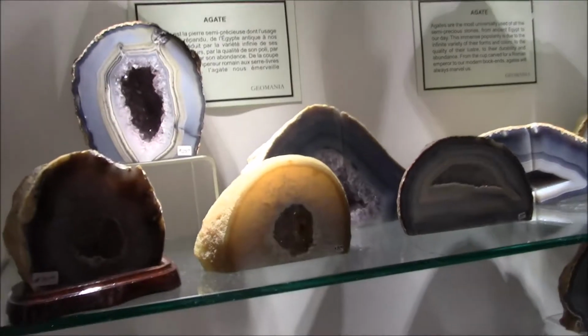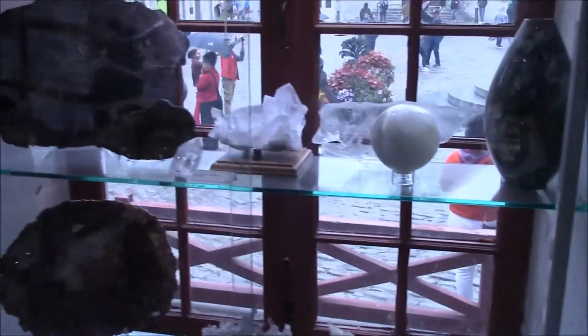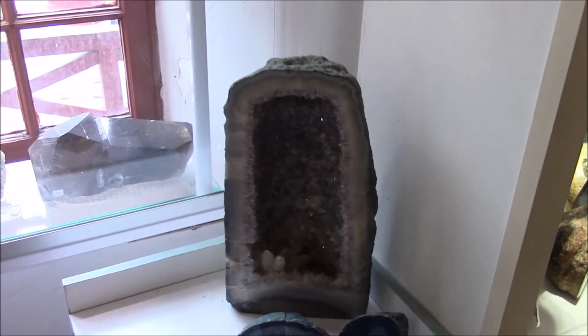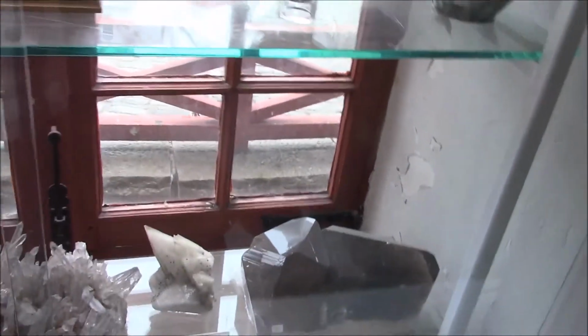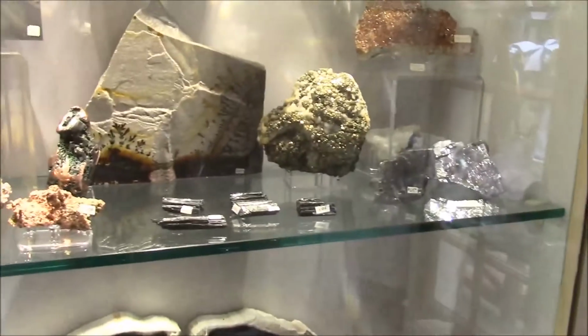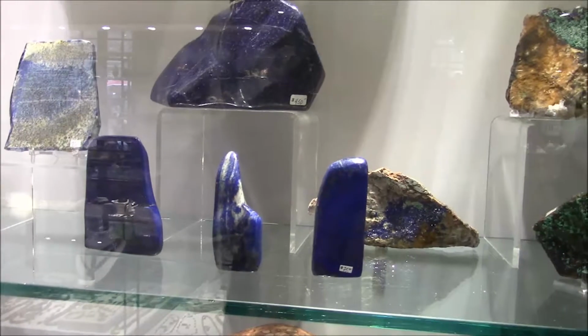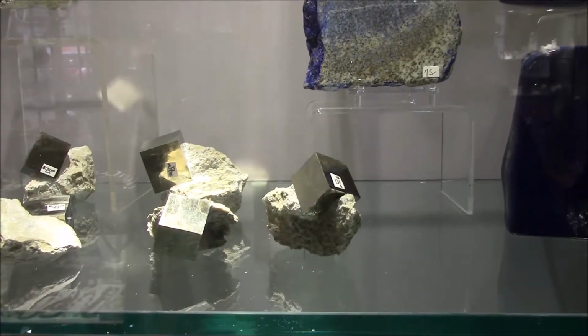Oh, you can have 95, 89, 85. It's quite a good price. Check those out. That's a nice amethyst, I think. Geode. A geode, it's amethyst. No, I'm not sure. That's nice. Big crystal. But this is nice pyrite. Lazuli, I think. That's a nice crystal. Exactly, cube. Can you find cubic in nature? It's really incredible.